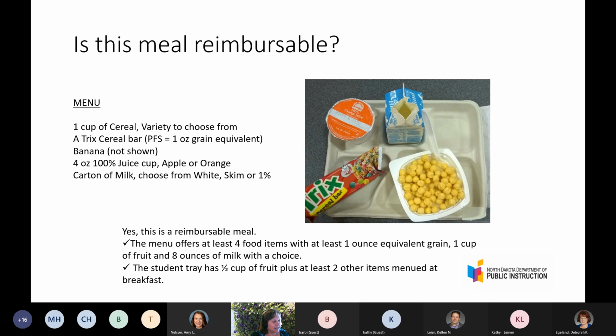And yes, it is. The menu offers four items with one ounce of grain, at least a cup of fruit, and 8 ounces of milk with a choice. And the student has taken half a cup of fruit plus at least two other items menued at the breakfast.